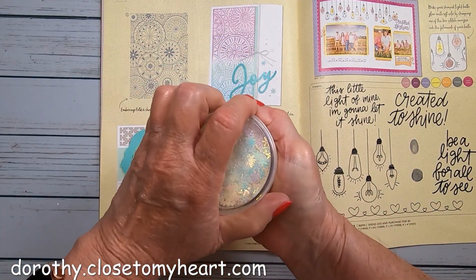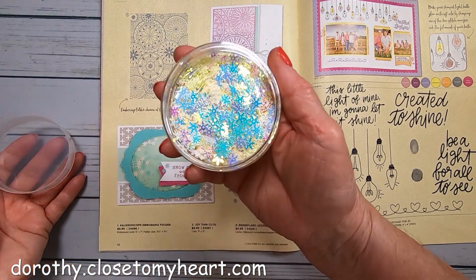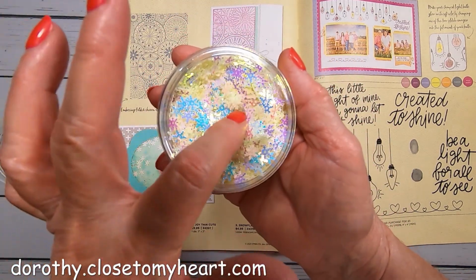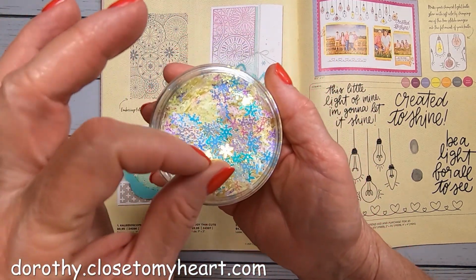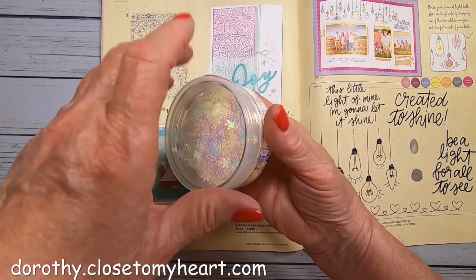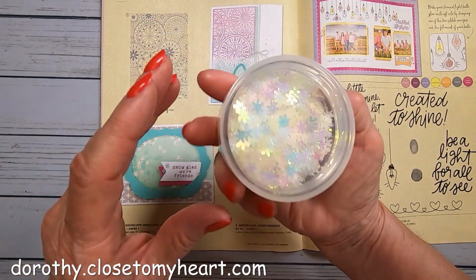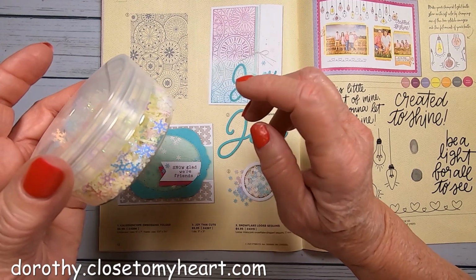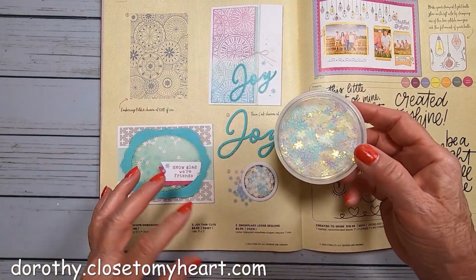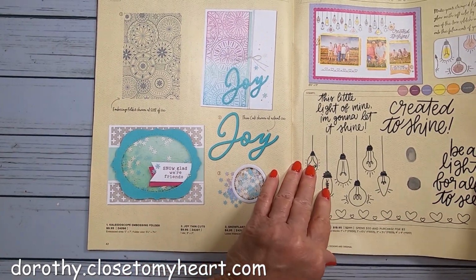And they are, let me take the top off so it's not so glaring. They are gorgeous. Look at these little guys. They're just absolutely beautiful. And the little bitty bag, so it's $4.95, but let me show you how many you get. I put them in one of our craft jars. It's filled right up to the edge with snowflakes, just glorious iridescent snowflakes. So those are the two things that I can't wait to use.